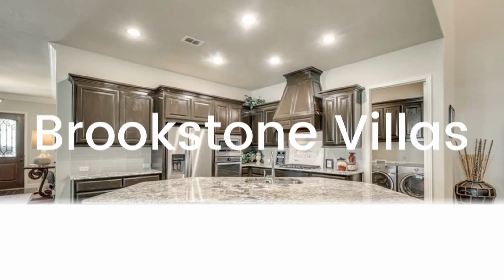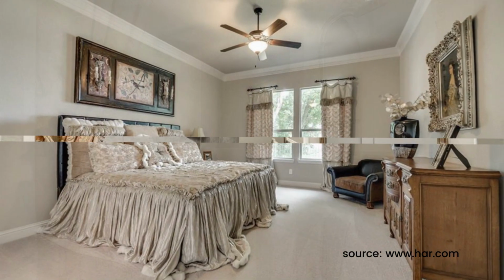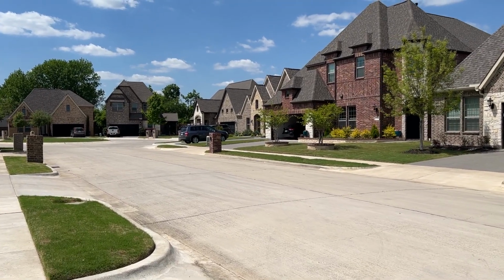The example that we've got is Brickstone Villas. These are actually a little bit newer. They were building these from 2016 to 2020, and it's kind of close to, I guess as close as you get to 35 W.